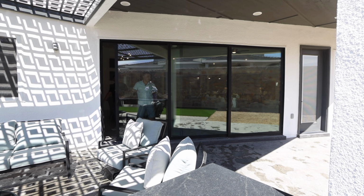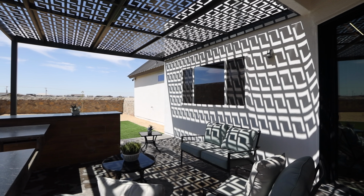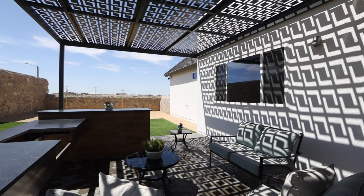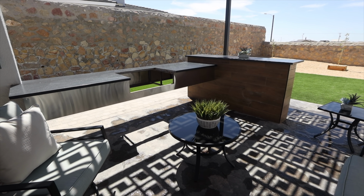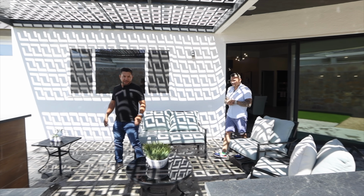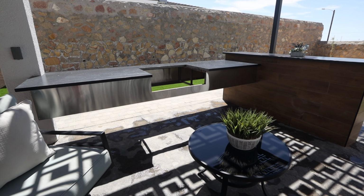So it seems like a lot of your models now, you're really bringing the outside in. Is that correct? Yes, because the weather's awesome over here. So you get the ability to open this area up and kind of double the space. Here we have another floating outside kitchen concept, right? Yep. And this one, instead of cladding it with tile, we did the stainless steel on it.